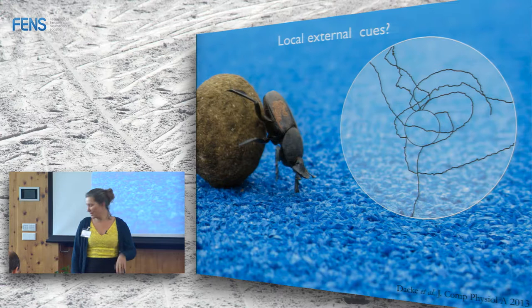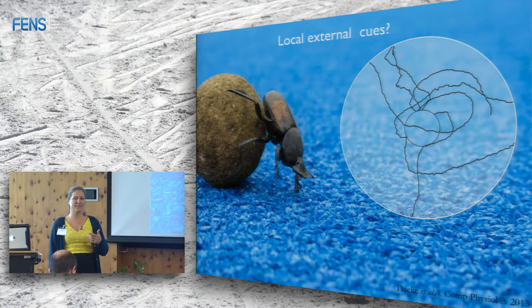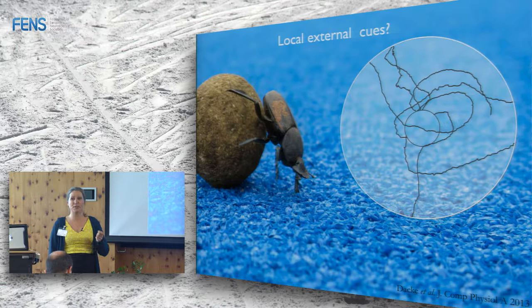And also, if we release them under an overcast sky, when they can't use any celestial cues, they are actually moving around in circles. They can no longer orient. So we don't think that this compass system is relying on landmarks at all, which is very unusual for a compass system to not do that.